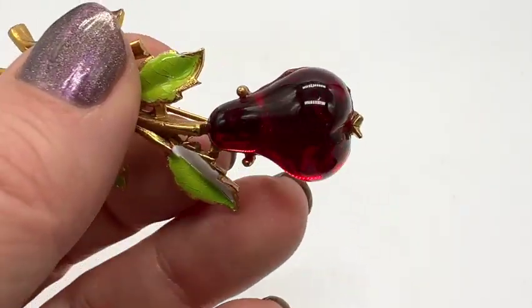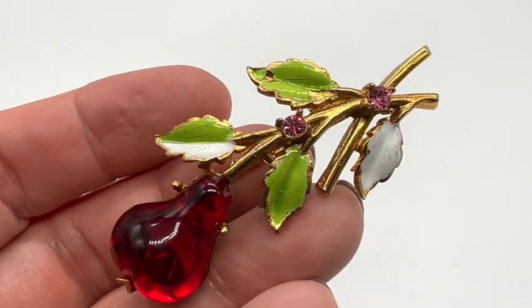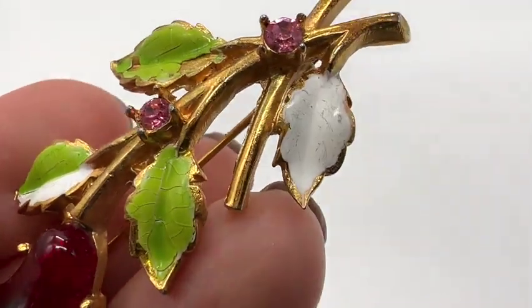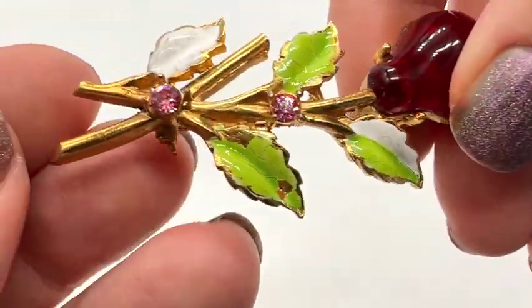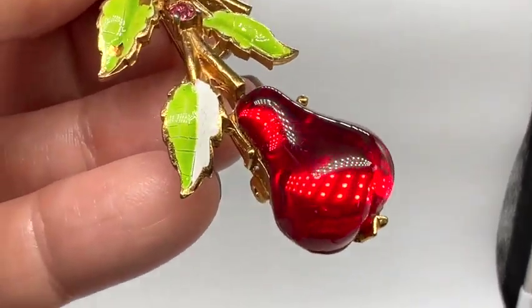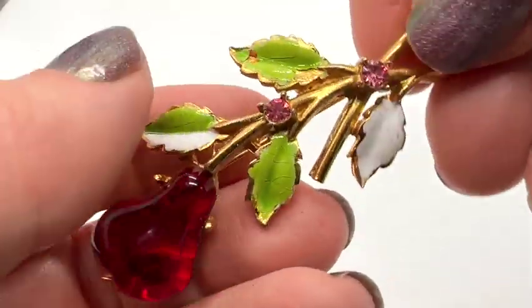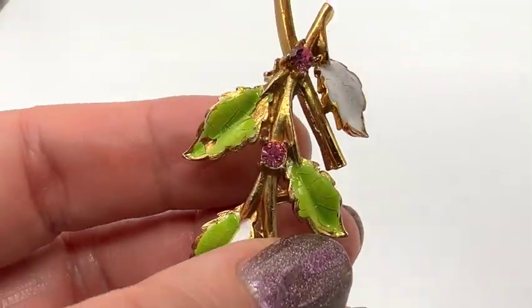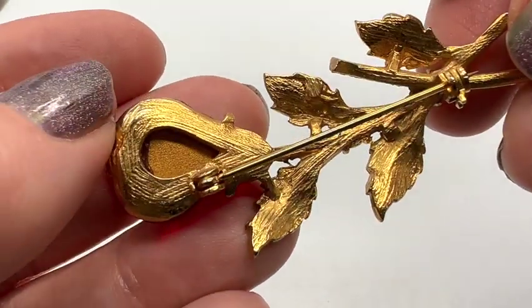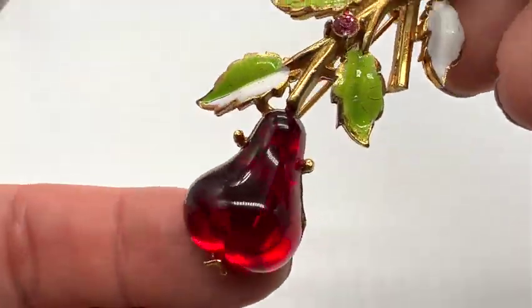Here's an interesting pear. That is actually glass, the pear part, a red pear. And this one has a little bit of problems on the leaves. There's some crackling and stuff. It's really not that noticeable, but on the camera, of course, everything really shows worse than it is because the flaws get magnified. It's pretty though. I like the pink stones here also. Yeah, not signed. I thought I saw a signature, but it isn't signed.